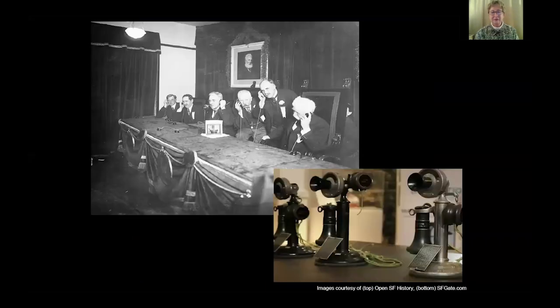And what's still around, note the telephones at the lower right. Those are the actual phones used by Alexander Graham Bell when he made the first transcontinental telephone call from the fairgrounds. After that, a cross-country call was made every day the fair was open. And the photo at the upper left is the actual first transcontinental phone call being made. And those are the actual telephones.